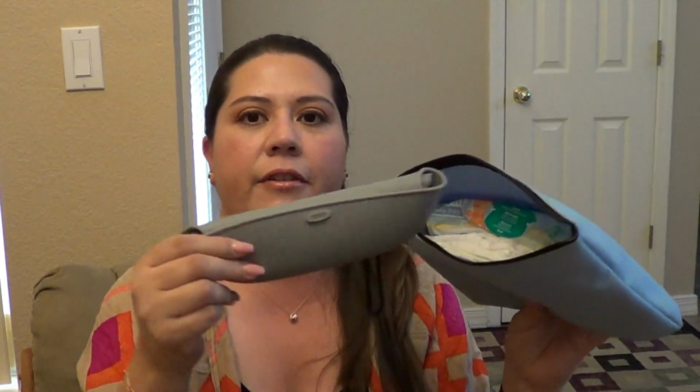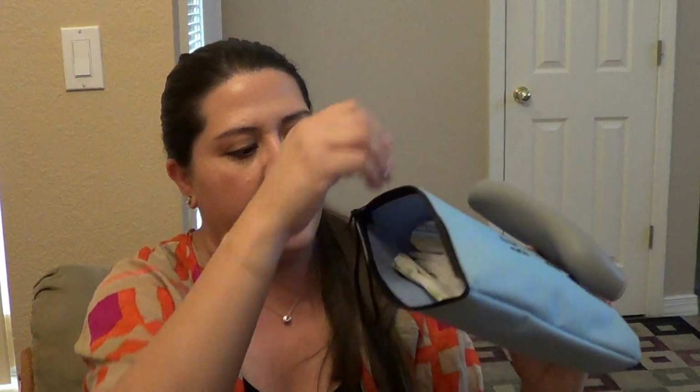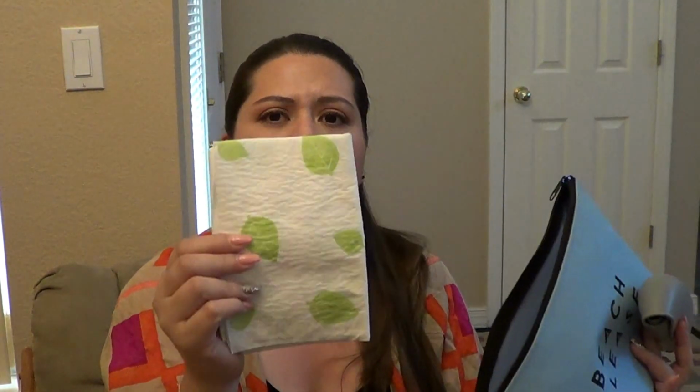What's in here is basically just kind of the essentials when I'm out with the boys. So I have a foldable bib, and I have my little wipes that I carry, and I always carry a couple of diapers in here, and a little changing pad for the changing tables. Sometimes they get a little dirty, and a little pouch of Kleenex.